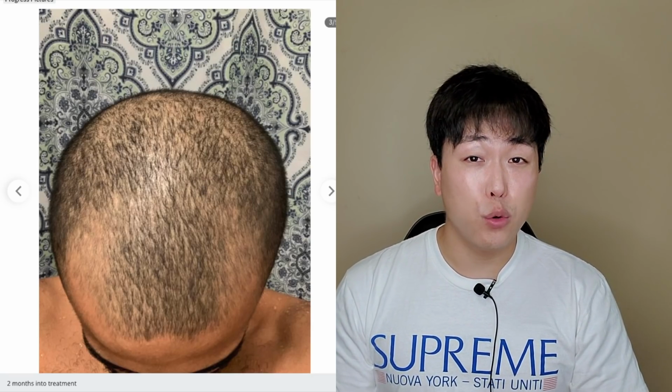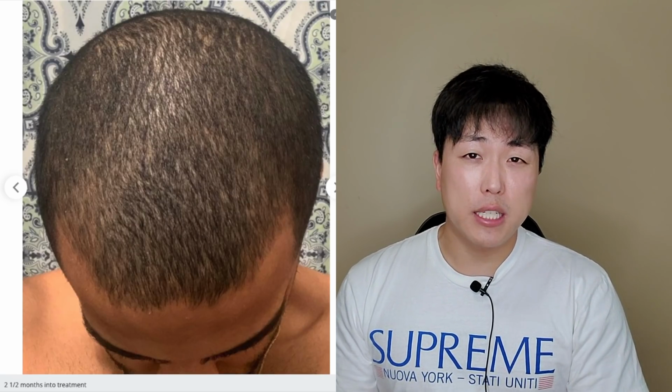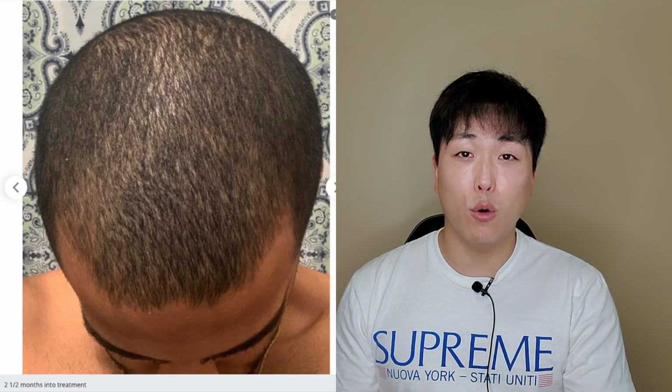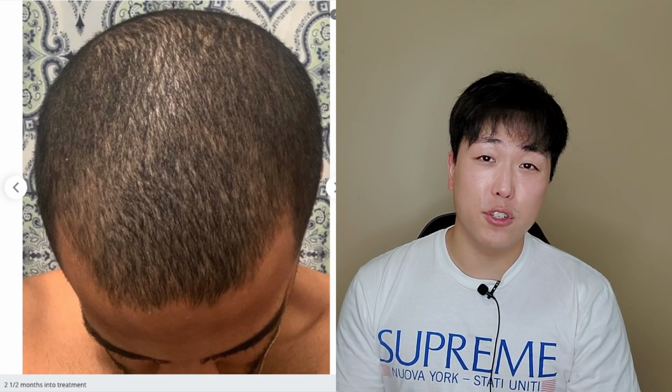And then at 2.5 months of treatment, we can really start seeing the effects of his treatment taking place. Definitely increased density, and we can now see a very defined hairline. He literally reversed his Norwood by at least 1 whole level, and there's also a lot of density on his mid scalp. Pretty crazy, I think, for just 2.5 months.